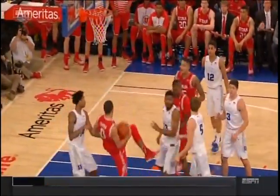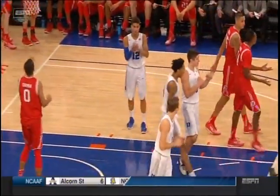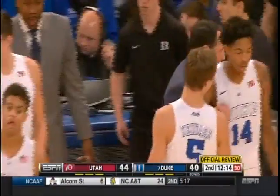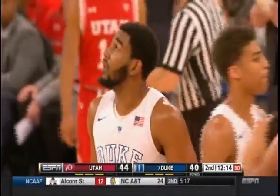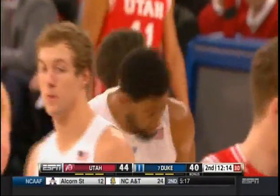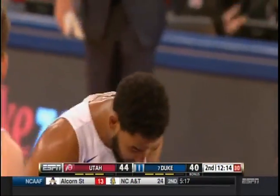And then they're trying to figure out who the shooter should be for Duke. Both Jones and Kennard were there. It's going to be Jones to shoot. And he's not as good a free throw shooter as Kennard, although he's decent at 72% for the year. And he's a veteran player who's made big plays throughout his career.